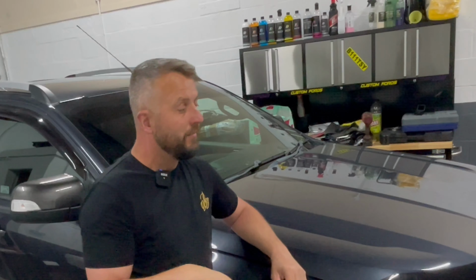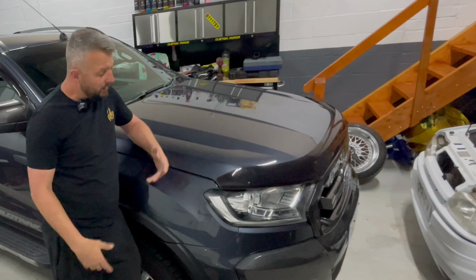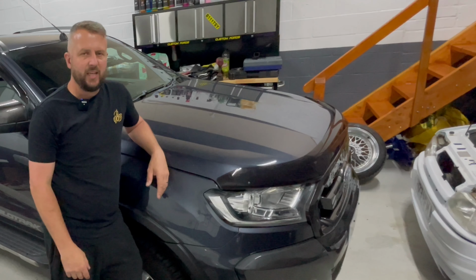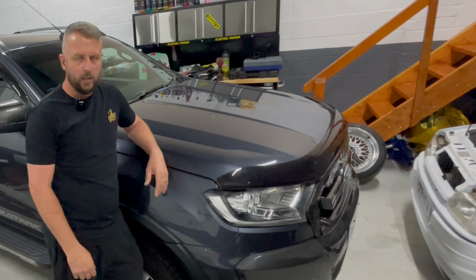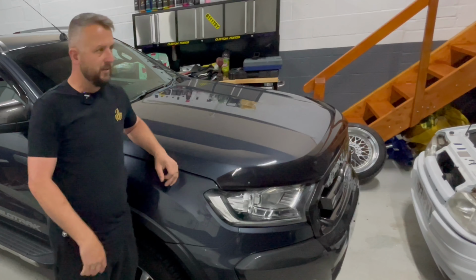Today's job I'm going to film is changing the headlights in this. Now, I like a wee bit of style, obviously, but I didn't really like the headlights in the front of these. I think they're kind of lost. They're not very good as well. They're like a candle in a brown bottle. They don't really beam very well.